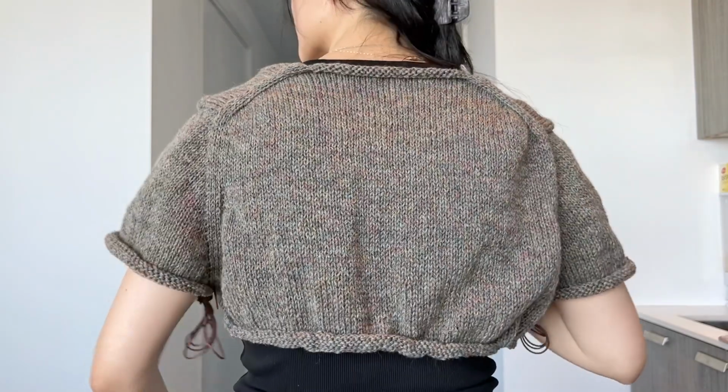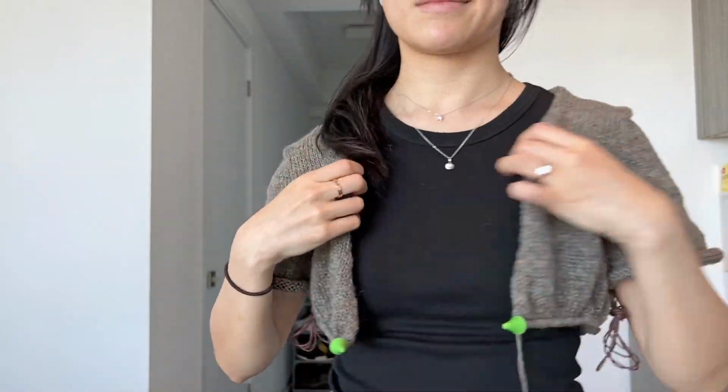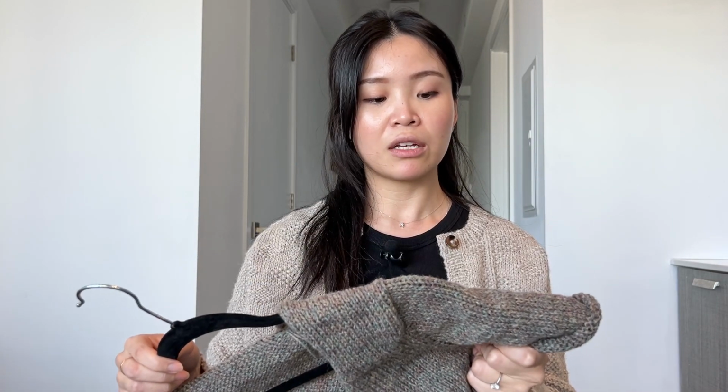It's also a DK weight pattern, so very easy to find DK weight yarn. I'm holding 2 fingering weight yarn held together so that I can get the DK weight gauge. When I did my gauge swatch, it was pretty spot on. Might be off by half a stitch, but I'm not too worried about it. And I really like the fabric it created with a 4.5 millimeter needle.